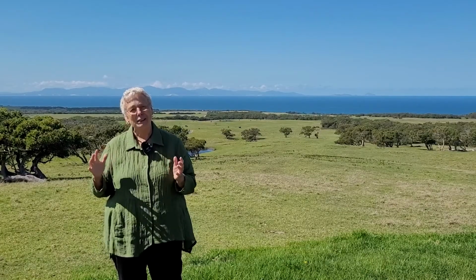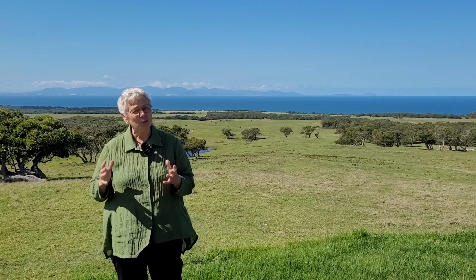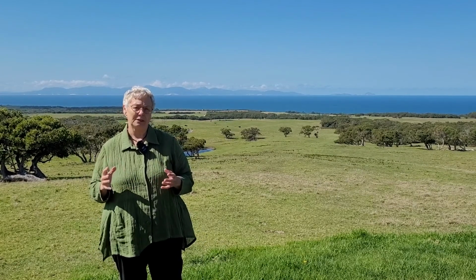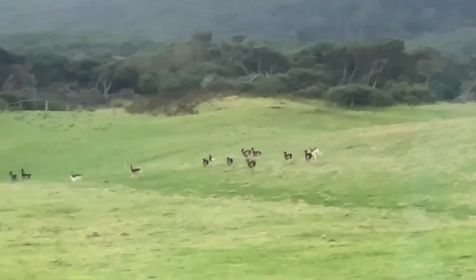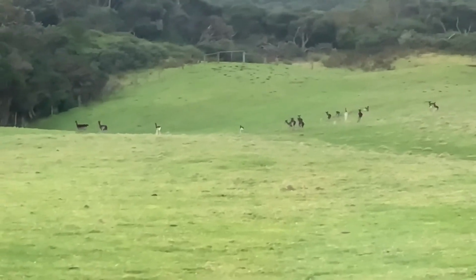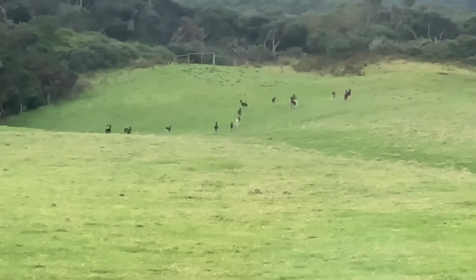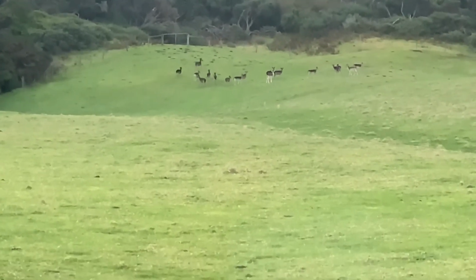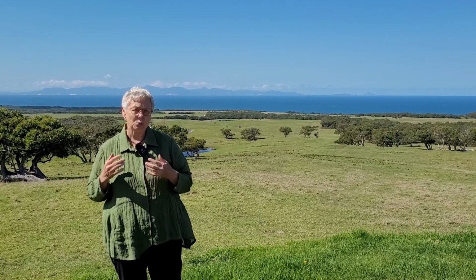And I didn't really think about the impact of pest deer until about 3 or 4 years ago, when on this farm we saw them in huge numbers. And one night we saw them running around the perimeter of a fence, our internal fencing here, and there was about 30 to 40 deer, and there were stags, hinds and fawns, all fallow deer, and they behaved like a mob of sheep.